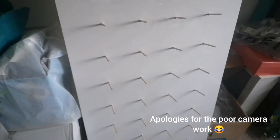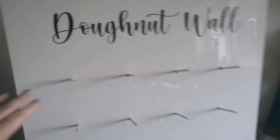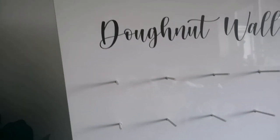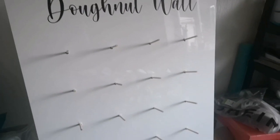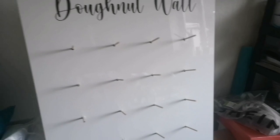I've also ordered some doilies from Amazon, which I will be putting on each one of the dowels so that when somebody takes a donut, they can just take the doily as well with it, so they have something to hold, and it stops the donuts from being flush against the board. Just a little bit more hygienic. I just thought it'd be nicer, and it's a nicer touch as well.